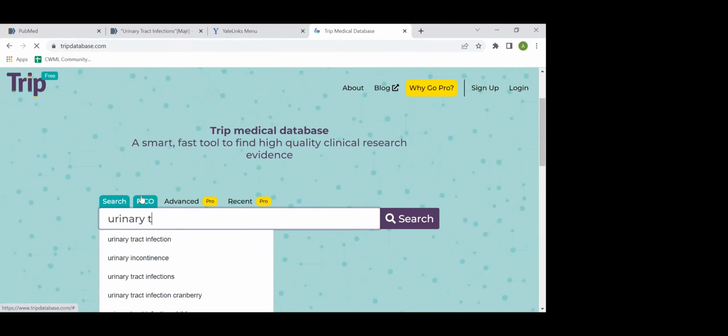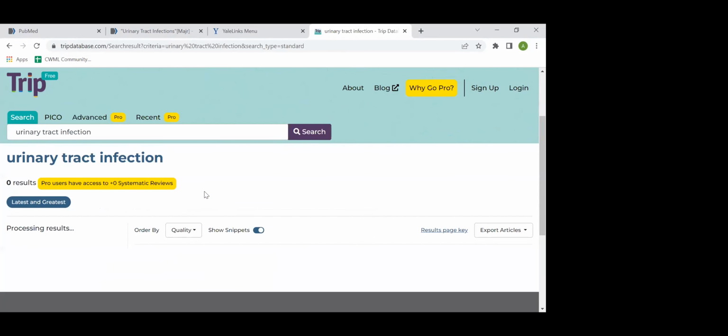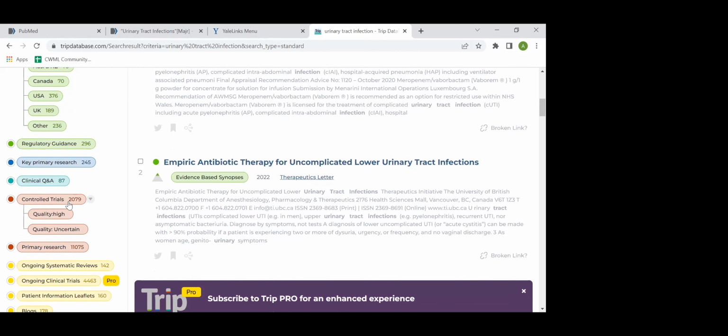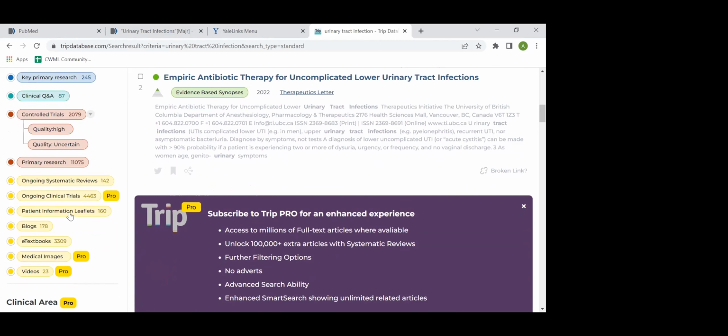So if I go urinary tract infection, we can see that there's way more guidelines available on this topic in TRIP. The really nice thing about this is they break it down by country. So if you're looking for a specific thing that you know that they do in Australia that they don't do here, you may want to look at that guideline to see what evidence they're using. It's also really good about filtering by study design, whether it's control trial or systematic review. And then they also have patient pamphlet information, which can be really helpful to just grab in a quick way.